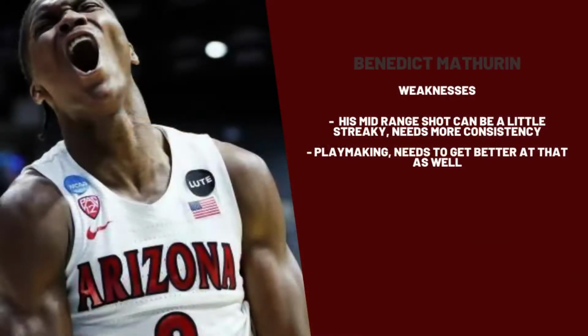He will really get close to the offensive player and really disrupt the offensive flow of the game. Now, of course, there are some weaknesses, and just like Ivy, Benedict Mathurin's mid-range shot is a little concerning and can get a little streaky. It does need more consistency. And Ben Mathurin's playmaking is not all of that either.